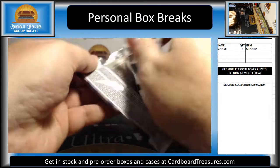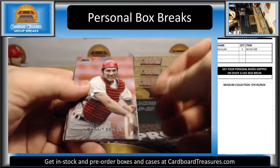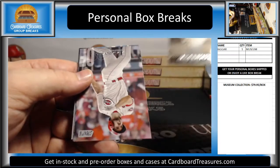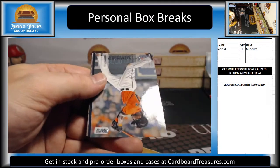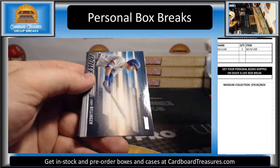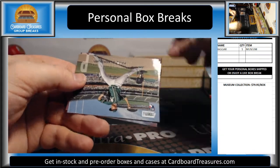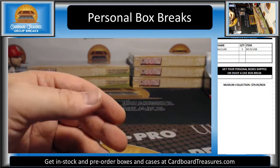All right, last pack. Good luck. Johnny Bench. Roberto Clemente. Adam Duvall. Cameron Maybin. Power Zone, Cody Bellinger, Paul Blackburn, Paul DeJong, and Ricardo Arenado.